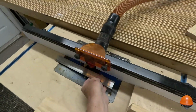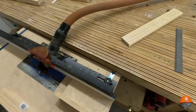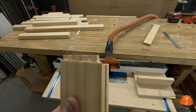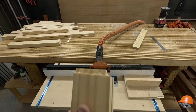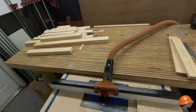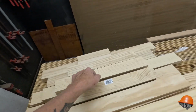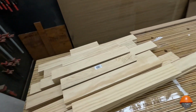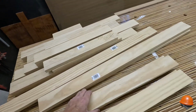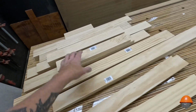They've got to be just barely touching that ball bearing across the fence. Then your height's got to be right. And that looks pretty good. So scrap piece passed. Now we just have to do these smaller ones, because every single door here is taller than it is wide. So we only have to do the two smaller ones from each set. The longer ones we don't need to do.